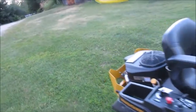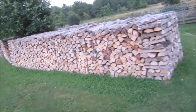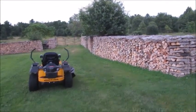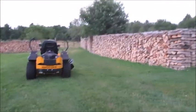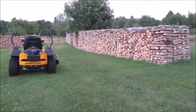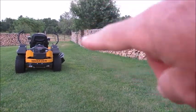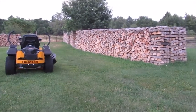So I'm going to finish doing some mowing here, so I'm going to set you guys up. I got a bit of mowing left to do before it gets too dark here. So I'm just going to mow along the wood pile here a little bit, so right here. Okay guys, stay tuned.